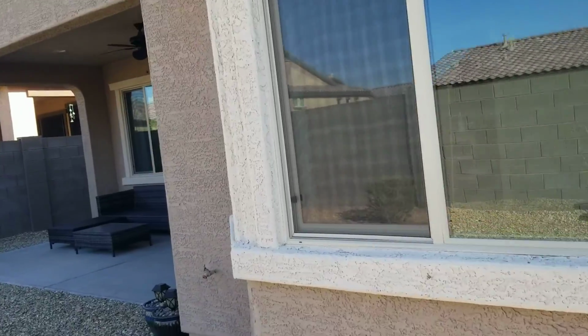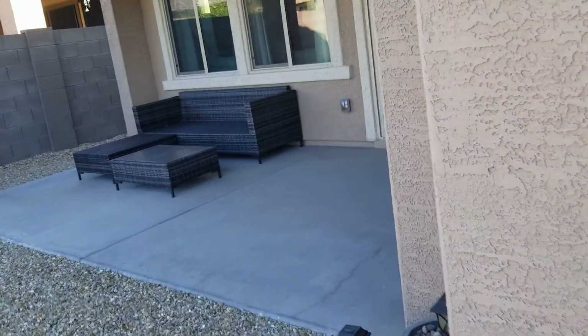Pretty clean home. I'm not seeing anything that really stands out as anything wrong with this property.